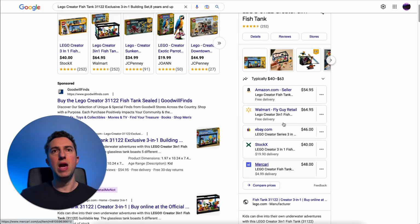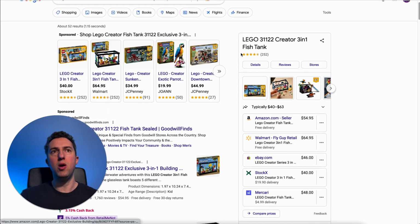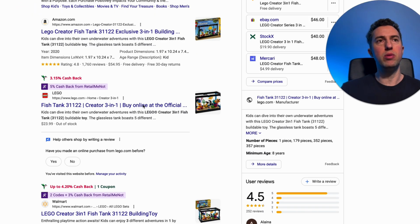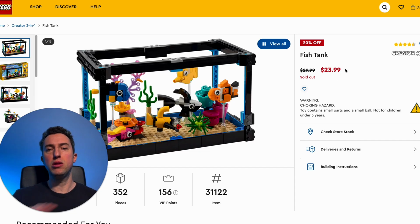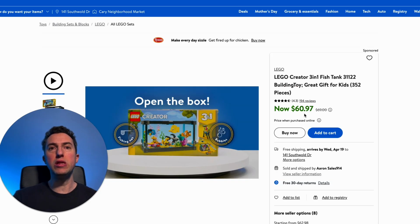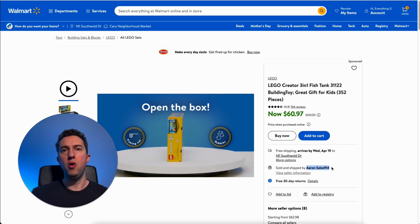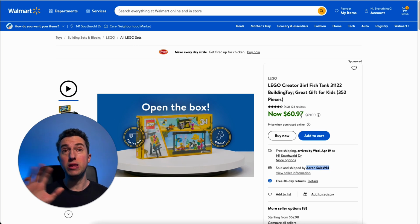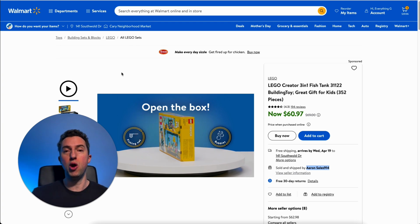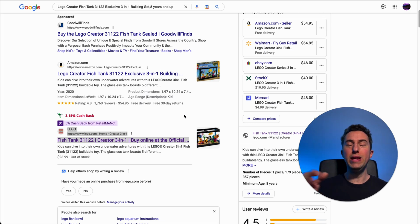If you don't find any products on this sidebar or on this top bar, you can manually open each one of these tabs. For example, Lego.com is sold out, so that's out of the picture. Then Walmart, this is obviously a reseller. Aaron Sales 914 is selling it for a stunning $60.97, which is even more expensive than Amazon. Good for you, bro. So this is a good example of a product that we have not been able to find at a cheap enough price for us to buy and still make a profit.